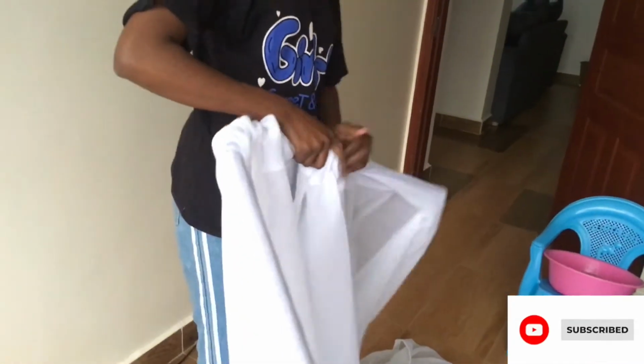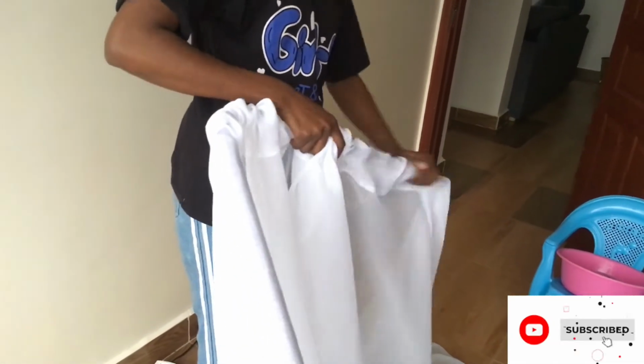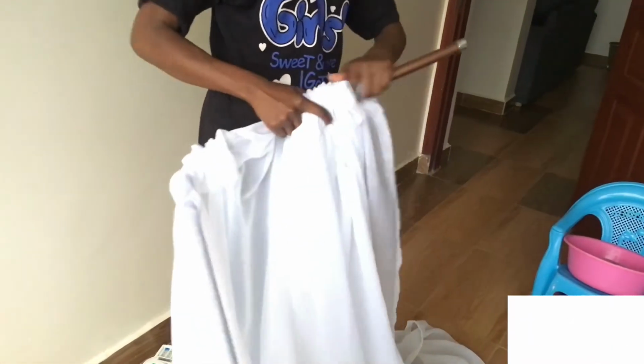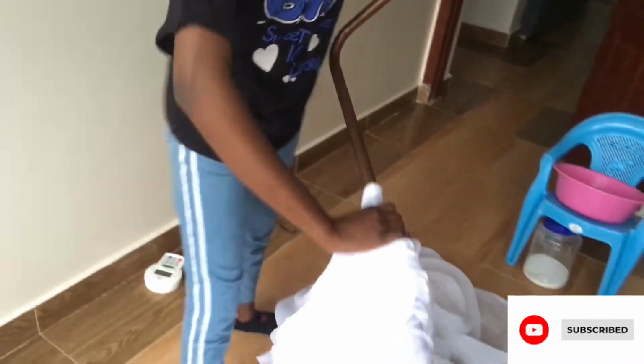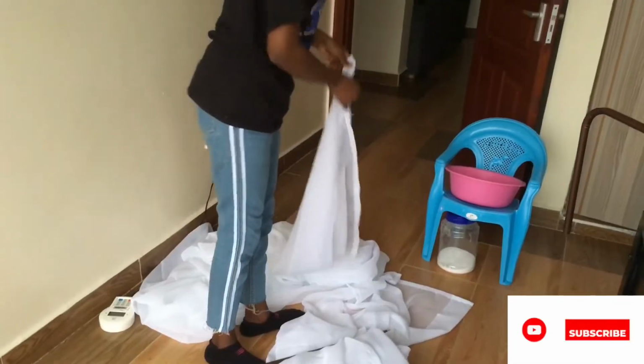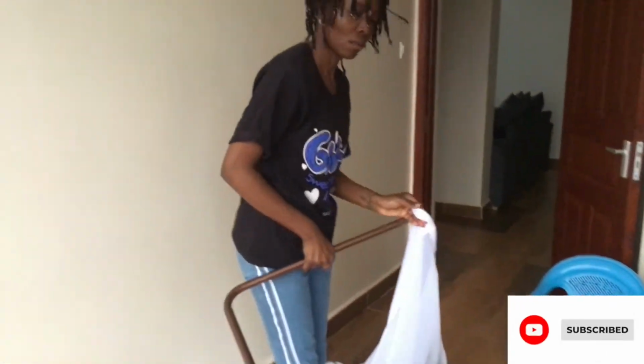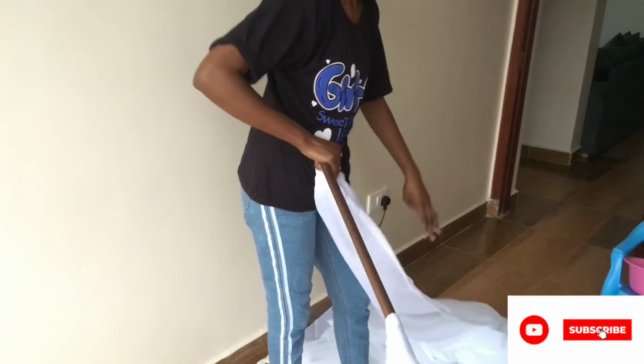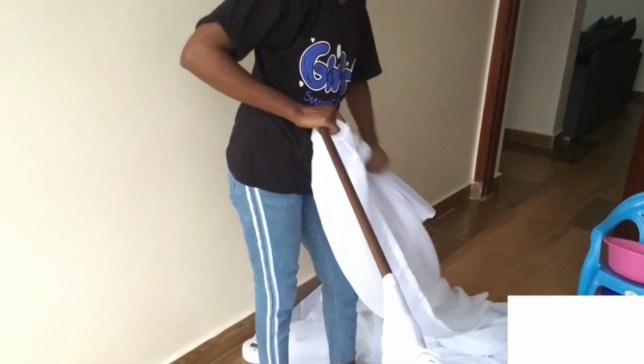Getting the shear on the curtain rod is actually satisfaction level 101, because it is really interesting. Actually, it's very relaxing. Much as it involves a lot of work, by the time I was done with this, I was so exhausted. But I had to get it done. I just had to.